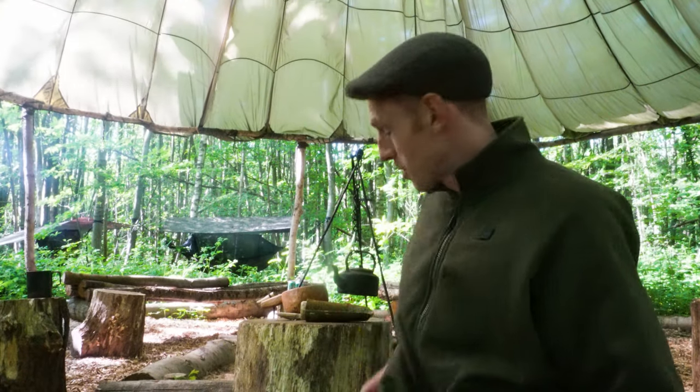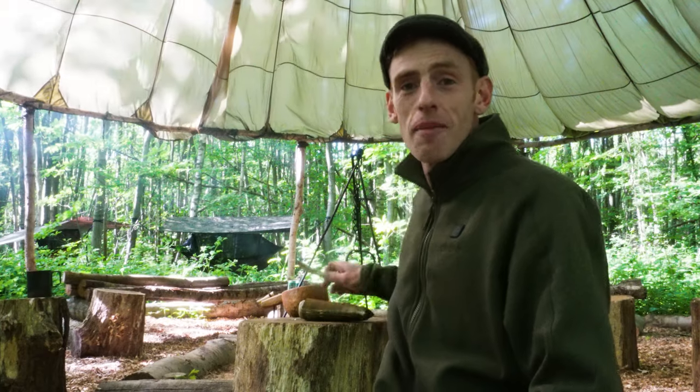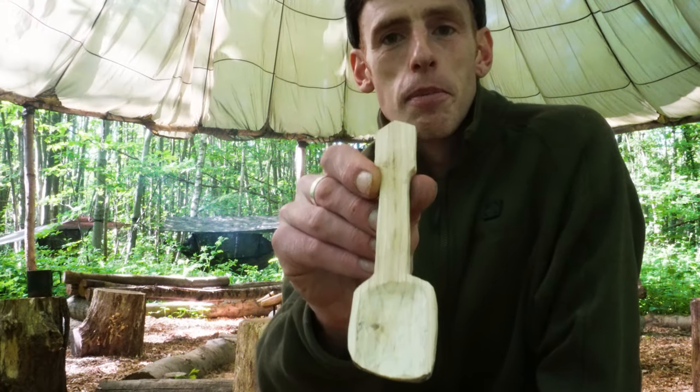So we've just finished the course, and what an amazing time it was. Really nice not only to spend time with Tom, a great friend, but also Rick and Luke, the two students who are on here today, and because of that it was a really nice, close, intimate kind of gig, I guess you can say. Here's the spoon that I managed to pull out.